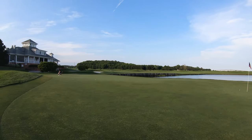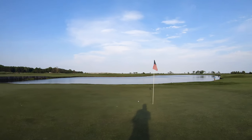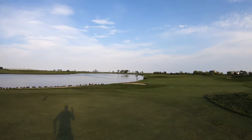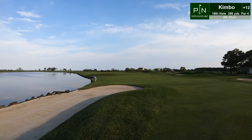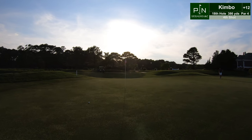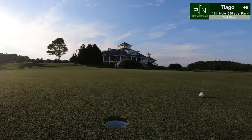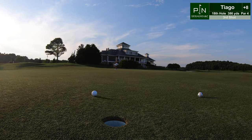All right. Tiago's ball right here. I believe that's for a birdie. My ball. Oh my God, that's so tilting. This should be for birdie, but it's for bogey because I put it in the drink. Kimbo still trying to come on up here. Yep. Oh yeah. Nicely done, sir. Turn a little. Oh, it hit a bump.